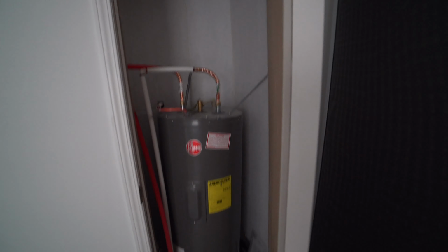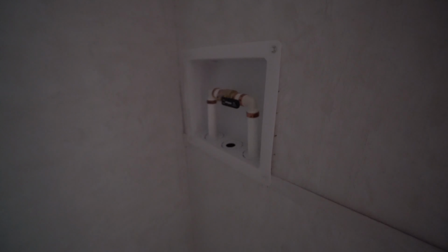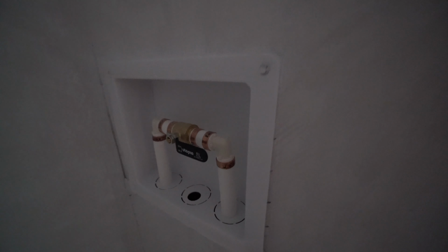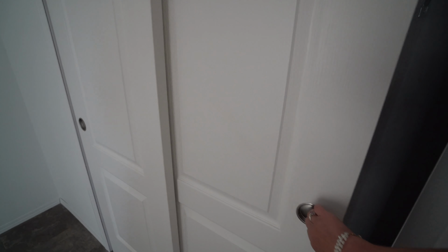So here's your hot water heater, and we do the doors so that you can access it. At one time they used to put the access panel inside the closet, and that's just crazy because you would have to take out all your clothes to access it. So here's the hot water turn off, emergency turn off if you're going away or traveling. And this closet is rather long, and you've got this great wire rack and the bypass doors. Let's close that up, make it look pretty.